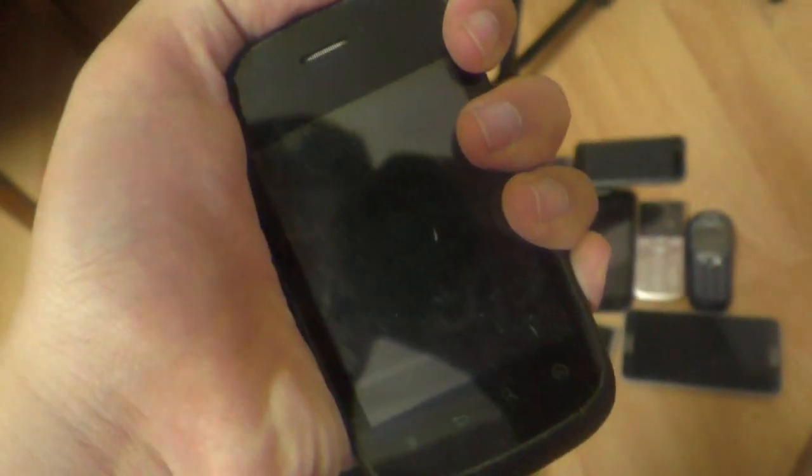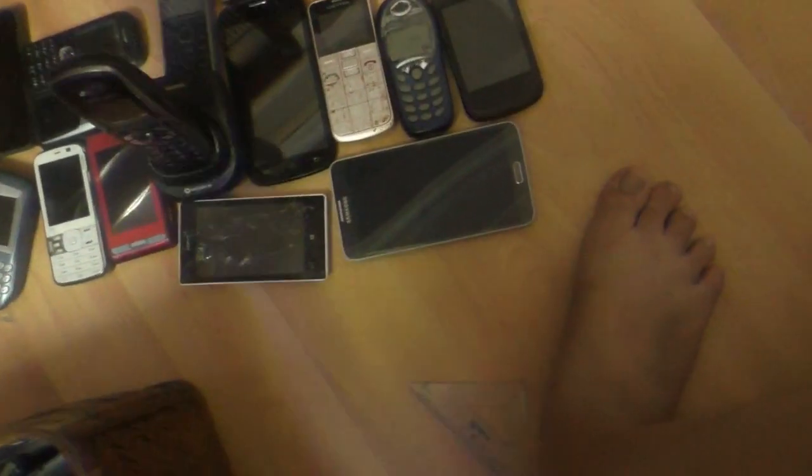This is a Galaxy Note 3 now. Also kind of works, it has water damage, so that's why the screen and digitizer do not work. Xiaomi. Pioneer 3G, untested. I plugged it in, nothing happened. I guess it does not work.